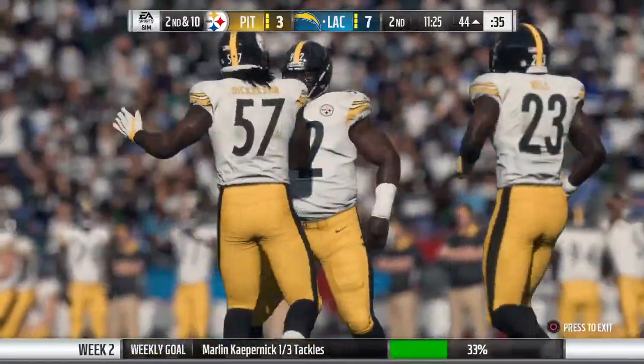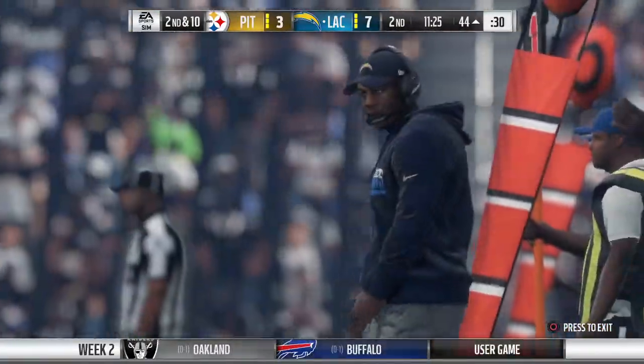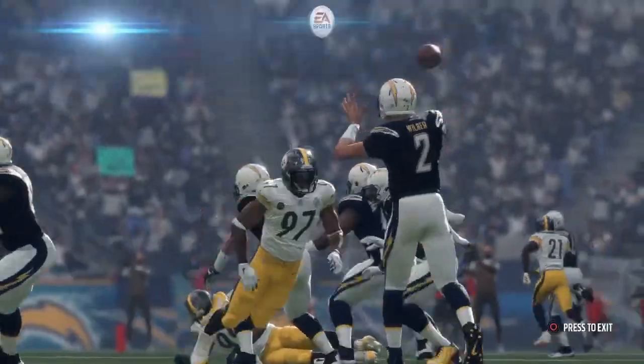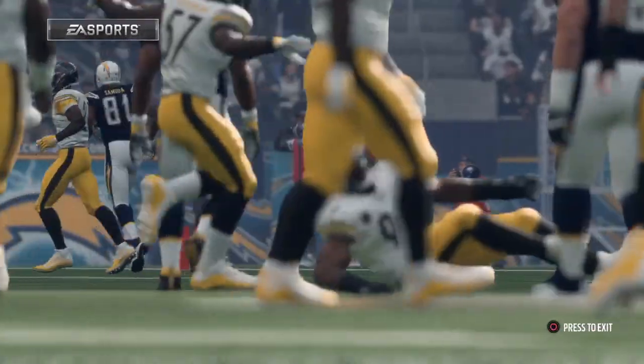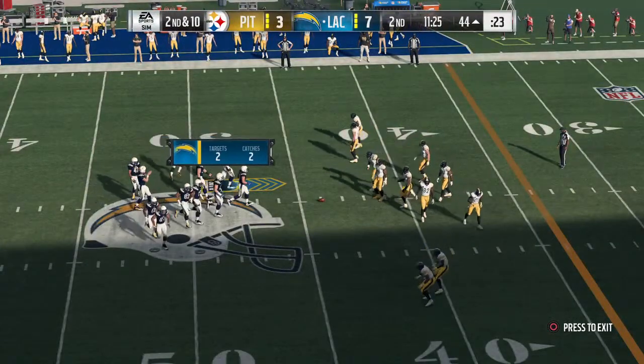Well, not to get too overcritical there because he knows what he's doing, but his shoulders looked a little off kilter there when he threw that. I don't think you're being overly critical there. You're just analyzing it, and he gets those shoulders right. That pass will go from incomplete to complete. Unable to connect on the first down pass play. Now it's second down.